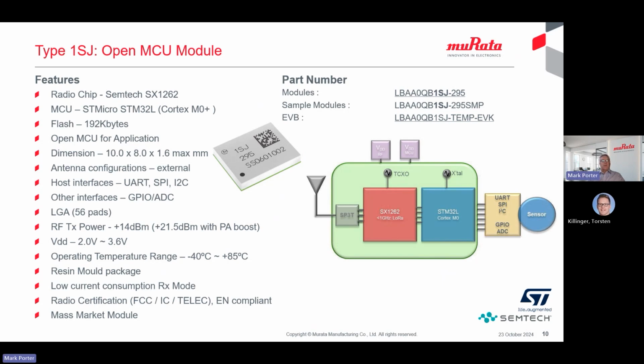The module can be considered a black box, and the internal matching, switches, TCXOs, crystals, and general components are all included inside the module. Standard interfaces out from the microcontroller to sensors and a 50 ohm antenna port. Typically, those interfaces for the host, if required, would be UART, SPI, or I2C. The module package is a resin mold technology with an LGA footprint, giving you the smallest PCB real estate. This is an 80 square millimeter device. We've done regulatory certification with a reference antenna for North America, Japan, and the device is compliant for European standards. And this product here could become the heart of a LoRa sensor end node.